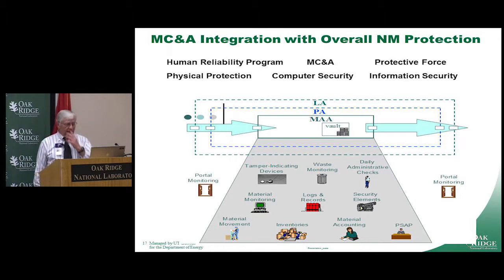This is just something I borrowed from one of the guys out at PNNL. I thought it was a pretty good chart. It shows the overall integration of MC&A with the other systems. You can see that the most sensitive material is in a vault. Then it's inside a building. It's a material access area. Then that's inside that protected area fence. Then that's inside the limited area fence. So each one of those, as you get closer and closer to the target, more controls, fewer people, so that all of these things are working together.